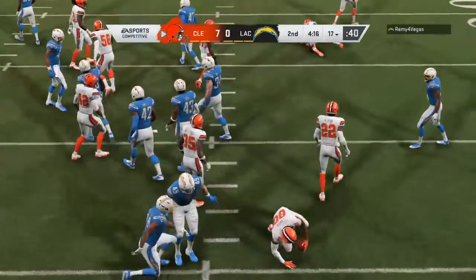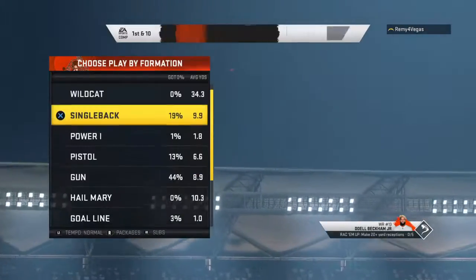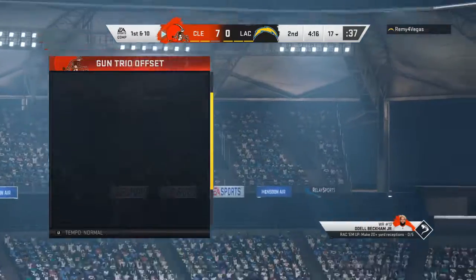It's just a 30-yard punt that time, no return. And the offense will take over with a new set of downs.